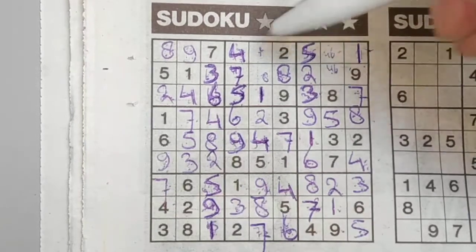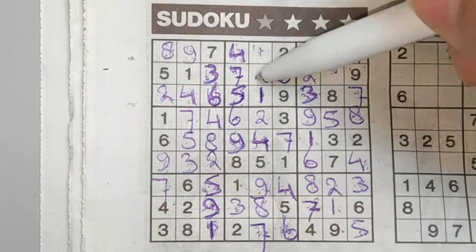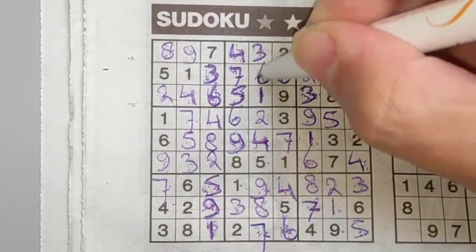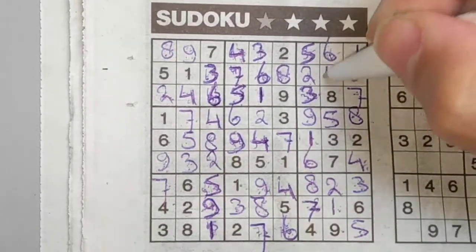We have the 3 and the 6 left. The 3 and the 6. We have a 3 here, no 3 there. 3 should be here, and the 6 goes there. 4 and a 6 are left. We have a 4 here, so this should be the 6 and this should be the 4.